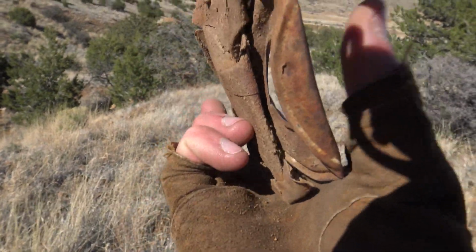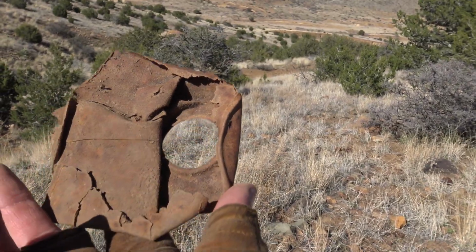This was a really old hole and cap can. This site must have been used between the 1880s and 1914.